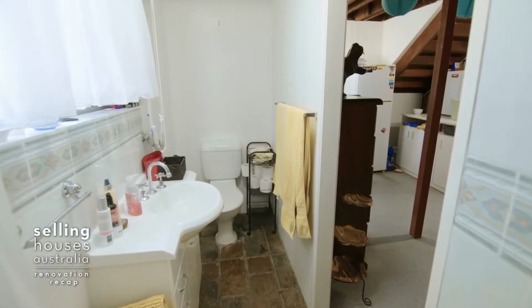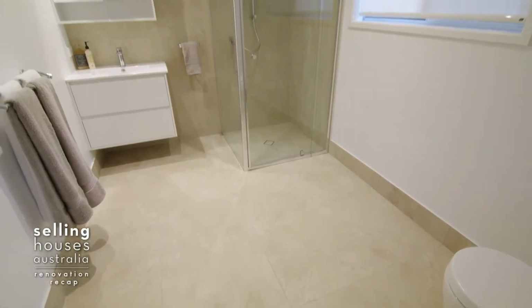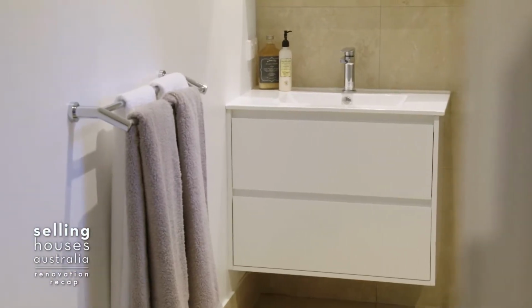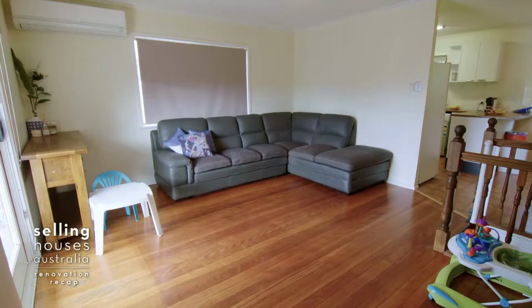You couldn't swing a cat in here before now, but this brand new bathroom is so spacious. I think we could fit the whole Somerville clan in here. Nothing like a family conference in the lavatory. Some clever styling, paint and new flooring has made this an ideal room for lounging.